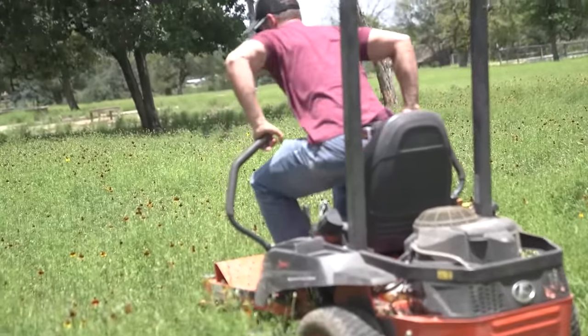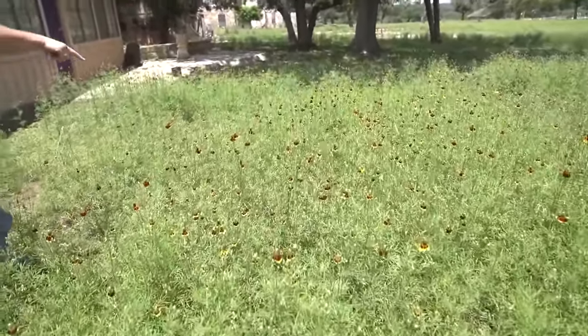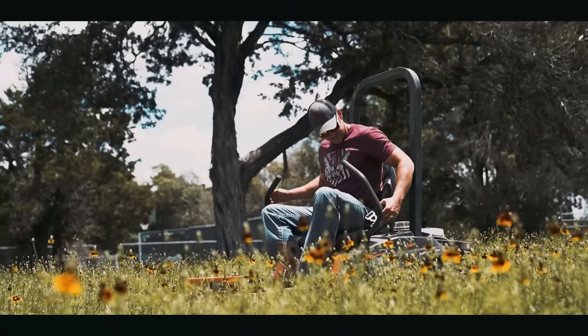Easily distracted. I want to see that bunny. I think it was a bunny. Something took off. What if it's not a bunny? It's like a rattlesnake. It just attacks me. Oh, look at it. Look how cute he is. Okay, let's mow the bunny's house down. Back to mowing.